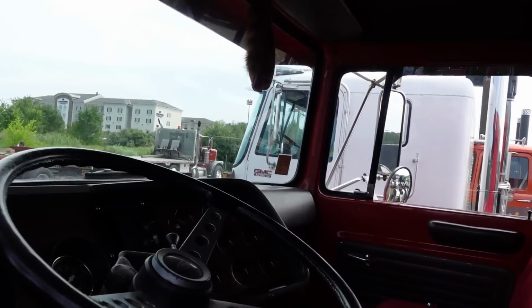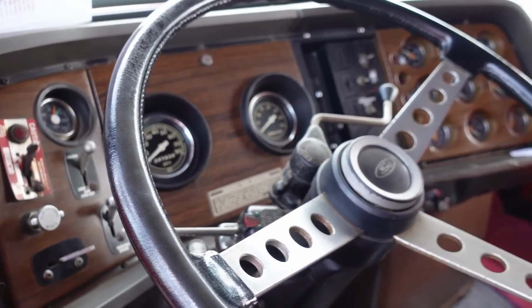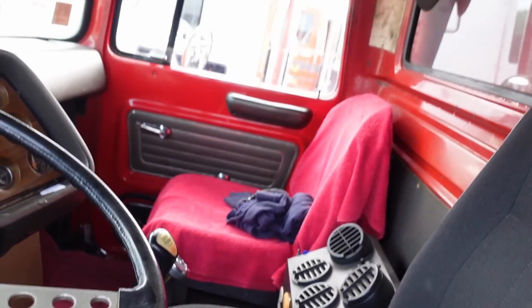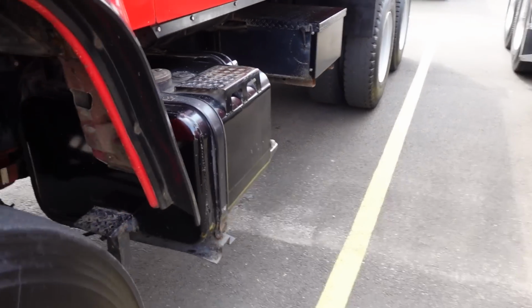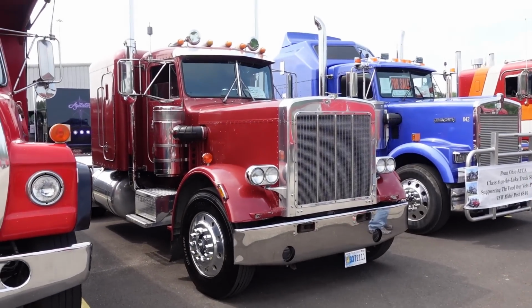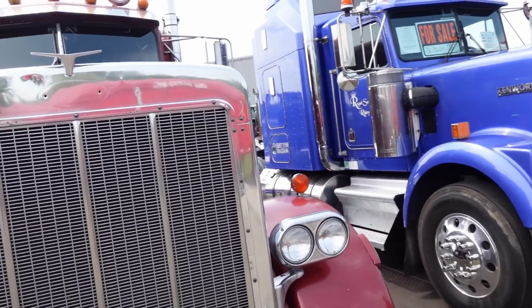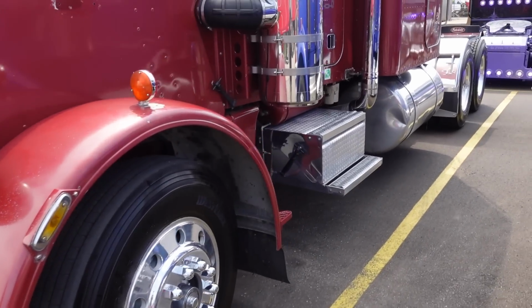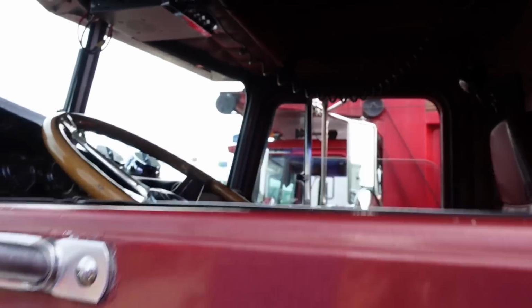Yeah, here we go. Take a gander of that. Beautiful. Kevin's 359. Killer. Just beautiful. Exactly the way it's supposed to look. That is how they're supposed to look.